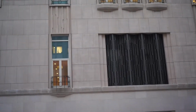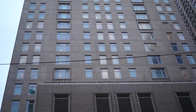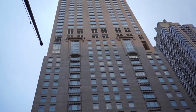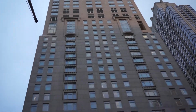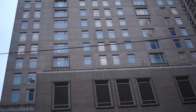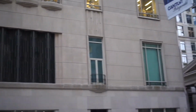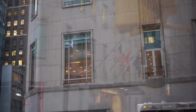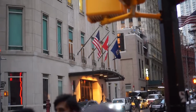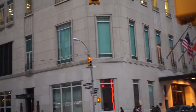Just another view of the Four Seasons, but from this view, we're looking west. But we're looking all the way up just to get a good impression of the building. We see the main entrance right there of the Four Seasons Hotel, and you can see it's really beautiful.